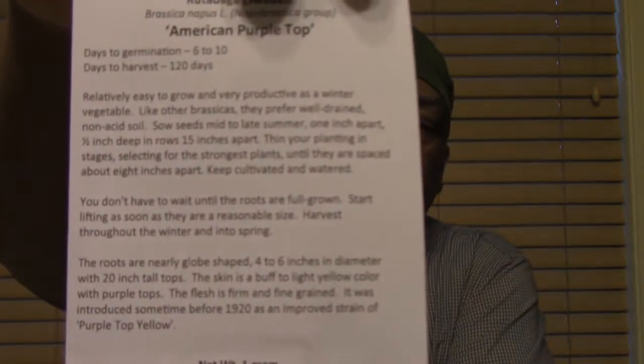And we also got some rutabaga, American purple top, which we've watched our friend Lady Cheryl at Lady Cheryl's Organic Food Forest and Products, and she's done a lot of different things with rutabaga. She used rutabaga as a potato substitute, and we're going to try that because one of our kids is a picky eater, but he loves mashed potatoes, so we think this might be a good way to get him to eat something different. And that is it for our Victory Seeds.